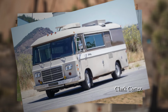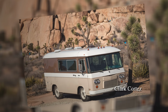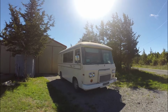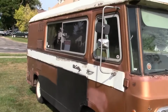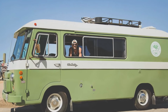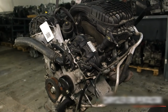The Clark Cortez is one of the first American motorhomes with front-wheel drive, developed by the Clark Forklift Company from Battle Creek in 1963. This motorhome stood out for its innovative design, including a front-wheel drive transmission with a 4-speed manual gearbox, which allowed for a lower floor without the need for a drive shaft, thus increasing interior height. Under the hood was a Chrysler 6-cylinder engine with 227 cubic inches of displacement.